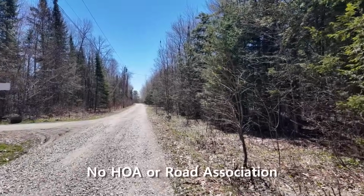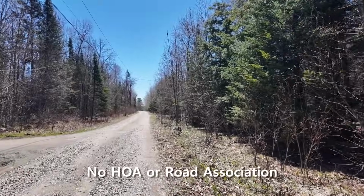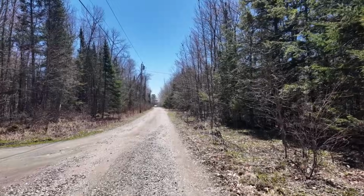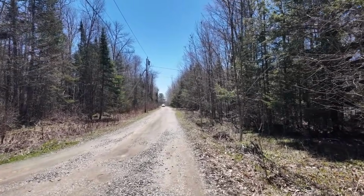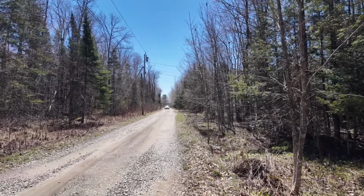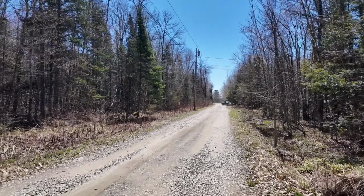You have a right-of-way. There's no homeowners association out here, no road association. And so it's in good shape, but the people that are here, they just kind of chip in. If it needs to be graded, they do a little grading work, or they fill in a pothole. And they kind of take care of it amongst themselves. There's a couple of people that get a drag and a tractor and whatnot, and they take pretty good care of it. But it's a nice gravel road, pretty solid.